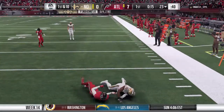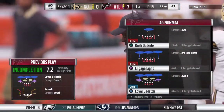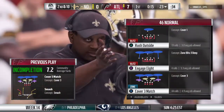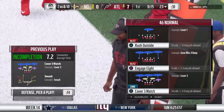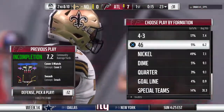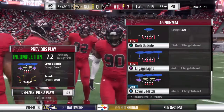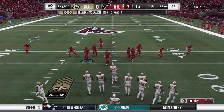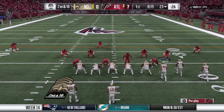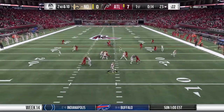And it pops free. The collision there jarred the ball loose and brings up second down. This team is not going to make it easy for you. They're a physical group, and we just saw it there on that play. He came in, made the contact, just as he's trying to haul it in. Back to the air on second down.